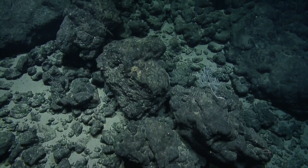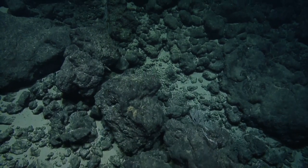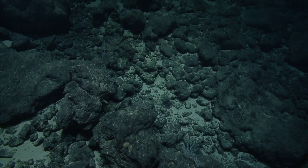Front row, do we have time for an ROV question? Time for an ROV question. All right, I have had two.